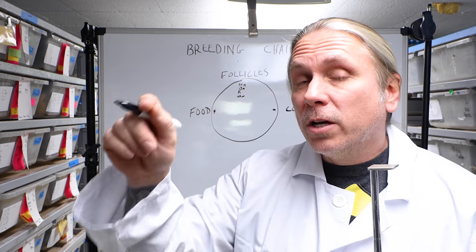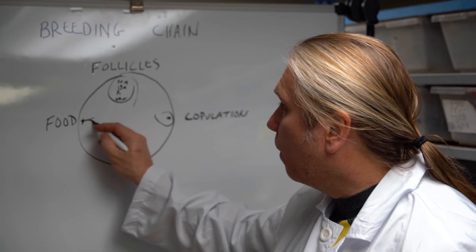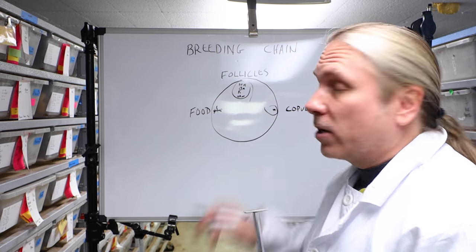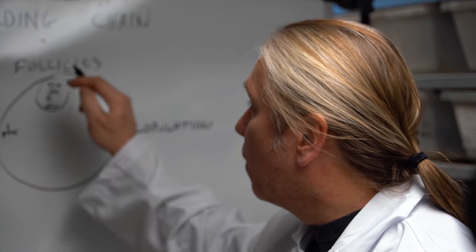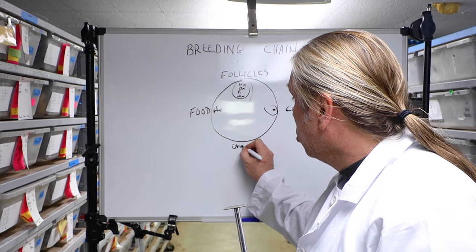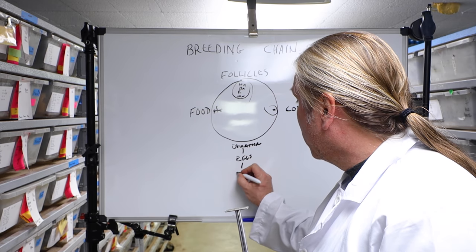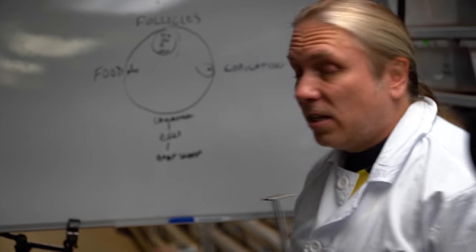But if you understand that all three of those things are very important, you can't really have follicle growth and copulation without food. If you do that, you're not going to have production. You can have follicle growth and food without copulation, but obviously you're not going to get baby snakes. So they have to work in tandem. It is a breeding chain, in this way, a cycle. The follicles cause copulation, which drives them to food, which causes more follicles, which causes more copulation. And obviously, the end result is ovulation. And ovulation then turns into eggs, which turns into baby snakes. And that is basically the simplicity of understanding that.